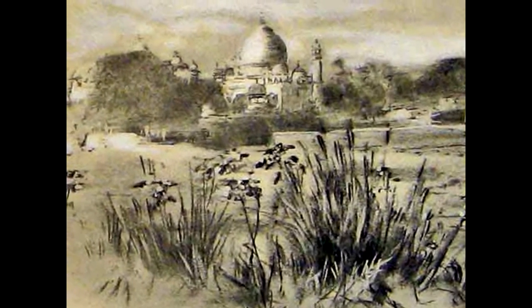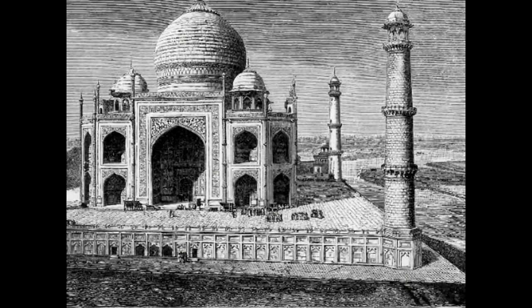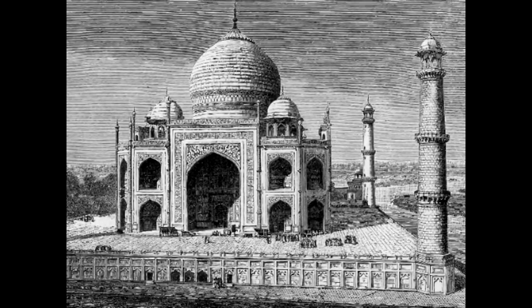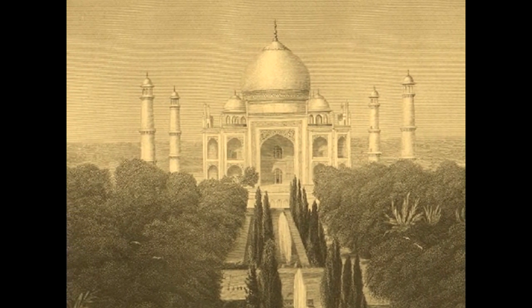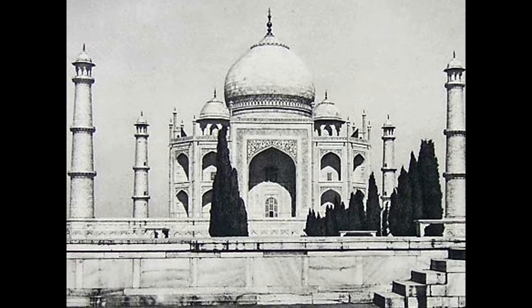I love the early sketch of the mosque. Another early engraving from a different angle than is traditional. An early 19th century or maybe even an 18th century etching or engraving. Another British engraving from the 18th or early 19th century. A picture postcard that predates color.